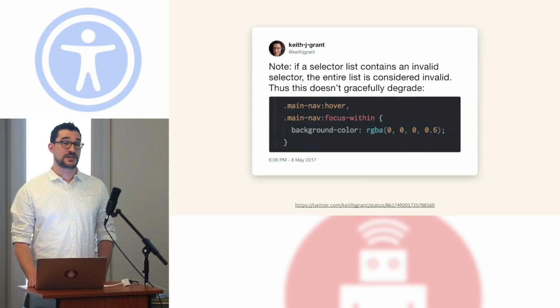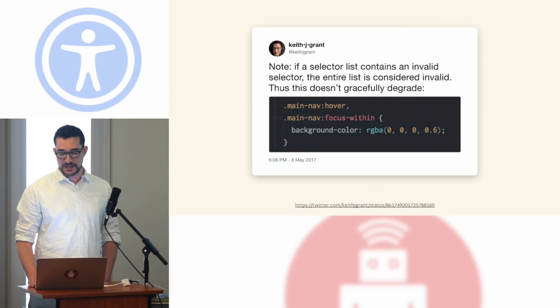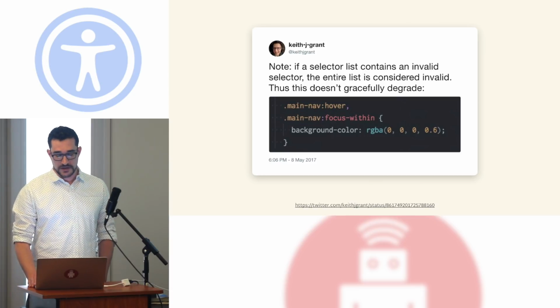Note that if the browser does not support this selector and it is included in a list of other valid selectors, the entire group declaration will be ignored. So be sure to author your CSS with care and deliberation.